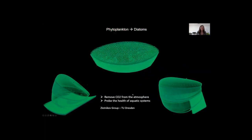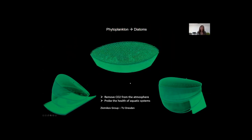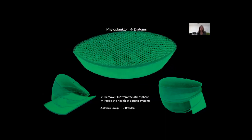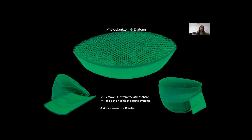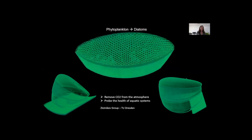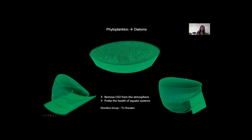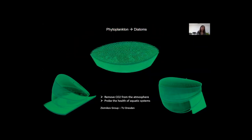This is studied for different reasons. One of them is that it's important for the planet because it removes carbon dioxide from the atmosphere, and it's also a good probe of the health of aquatic systems. But it's also quite amazing structures, like photonic structures. These are very, very fine. One of these diatoms measures a bit more than 100 microns.